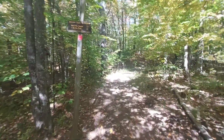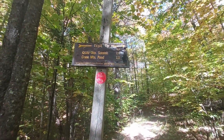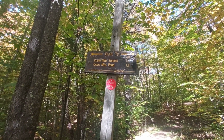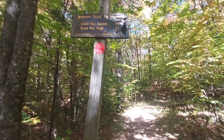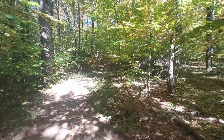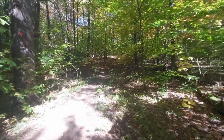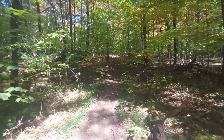Today finds me in the east central Adirondacks. This is in the area around North Creek and Warrensburg, but not really near anything. This is a short but steep hike up Crane Mountain. As you'll see from the hike, there's a lot of cliffs along this mountain that make it real noticeable when you're looking at it from other areas.